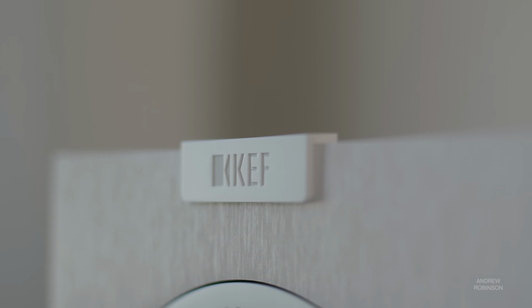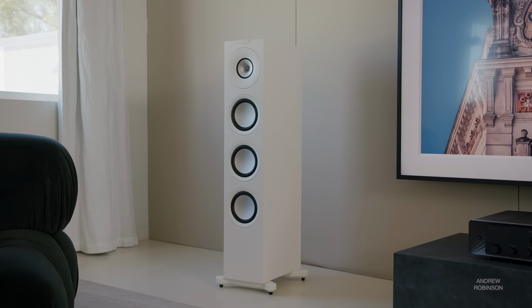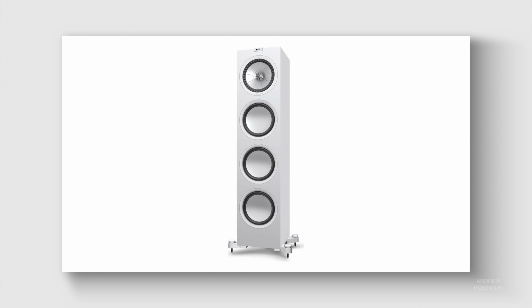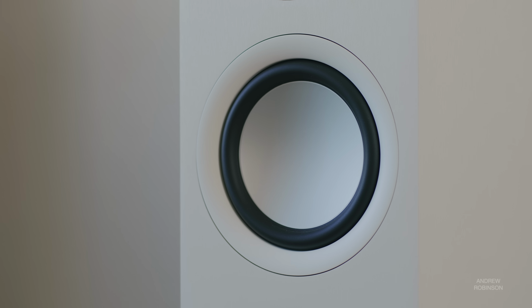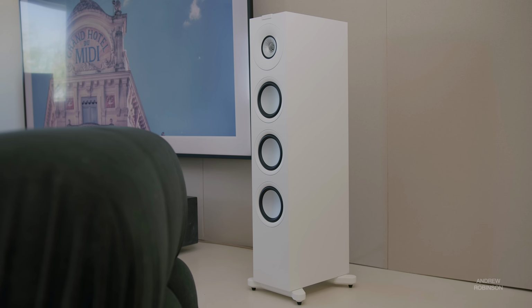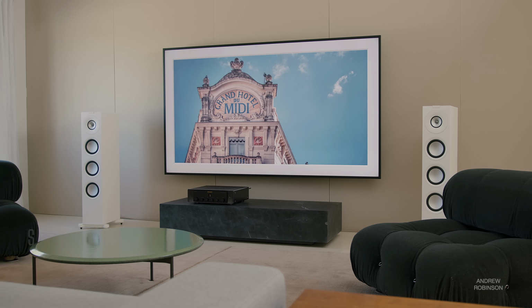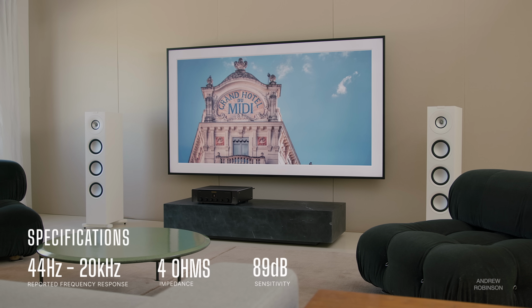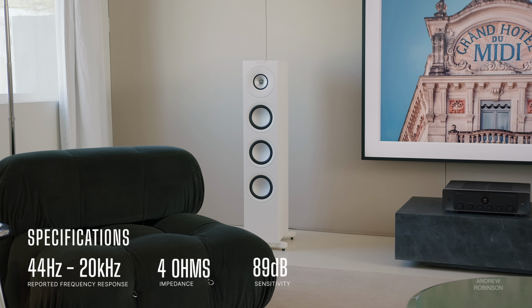Now, today we're going straight to the top of the new Q line with their largest tower, the Q11 META. So what's different about the Q tower of old, the Q950, and its replacement, the Q11 META? While the visual differences are kind of subtle, existing Q950 owners will probably notice the smaller drivers and cabinet. Now, before you write off the new Q thinking you're being shortchanged, this downsize hasn't resulted in a radically different response. In fact, the Q11 META has largely the same reported response of 44 Hz to 20 kHz as the older Q, with a typical in-room response going as low as 26 Hz.